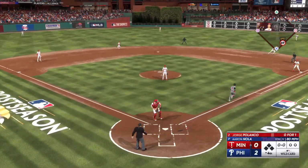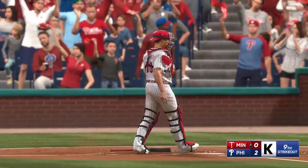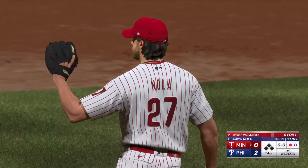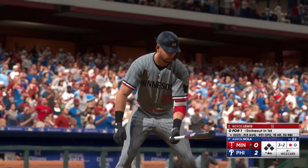In the dirt. And Polanco is out. Well, that's pretty much the dream two-strike curveball if you're the pitcher. Hard downward break at the very end that just dips below the swing path. And they say pitchers want to try to bounce that pitch right on top of the plate. So that was exactly what he was looking for on the mound.